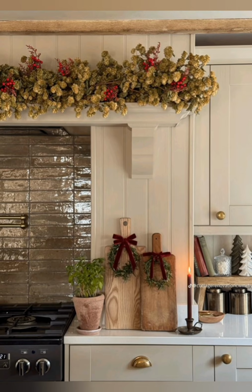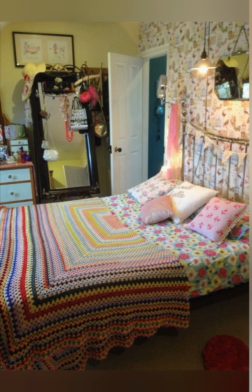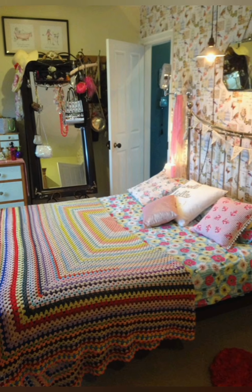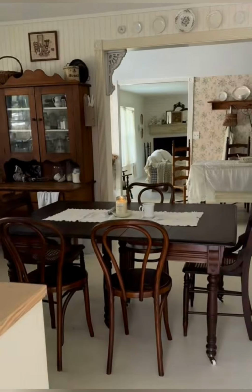Decorate with old books, vintage radios, or typewriters for quiet charm. Stick to creamy whites, butter yellow, soft sage, blush pink, or sky blue.